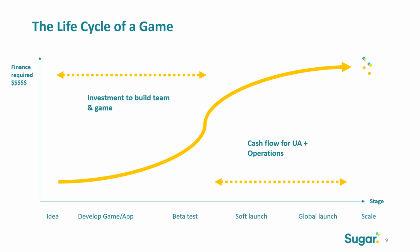And then on the right-hand side, this is more a game that is ready for launch, that is live, that is generating revenues, requires funding to maintain the operations of the business and to spend money on UA or marketing. Both of those two different types of phases need different types of capital, and I'll come on to that a little bit later.